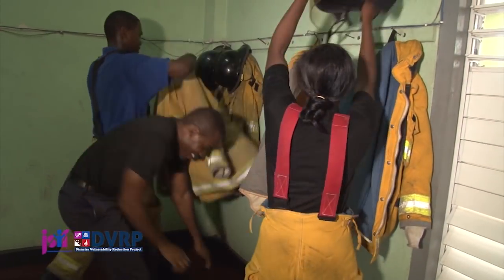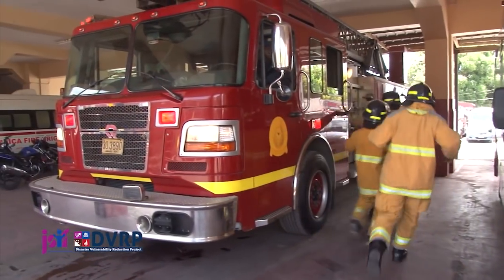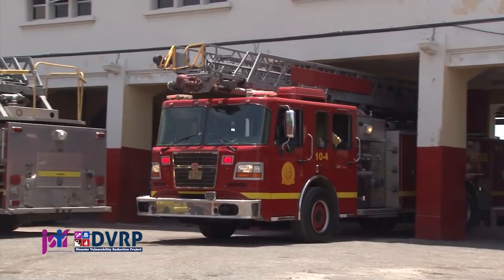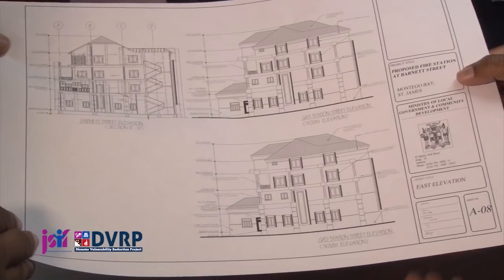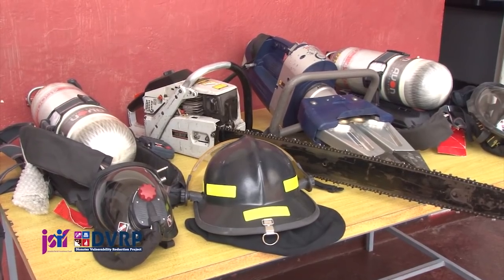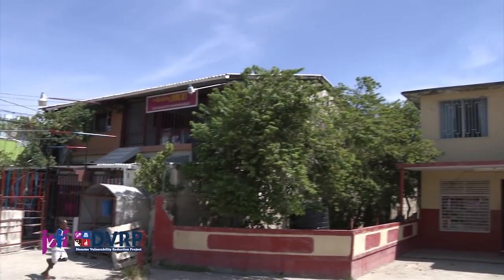Fire services are most critical in protecting life and property from not only fires but also other natural disasters. Under the Disaster Vulnerability Reduction Project, DVRP, over 140,000 persons within the parishes of St. Mary, St. James and St. Thomas will benefit from 3 new fire stations that will be constructed and provided with rescue equipment to include protective gears and extrication tools. Well, I'll feel a little more secure going away, knowing that I have fire service right next to me and they would be better able to respond in the event of a fire.